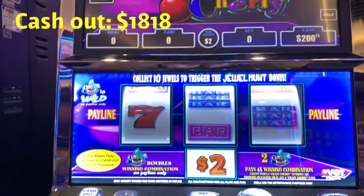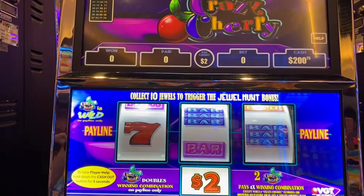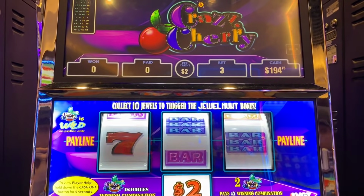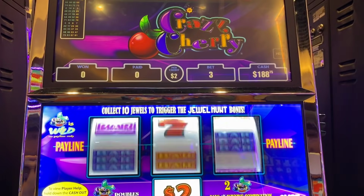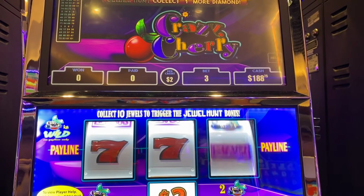Alright guys, I moved to this one. $2 bet. This one is $2, $6 max bet. I want the timer.